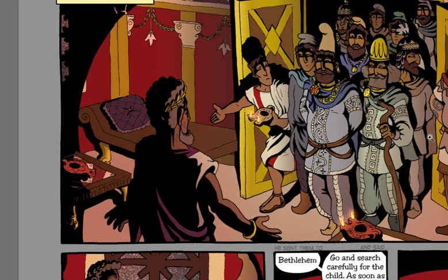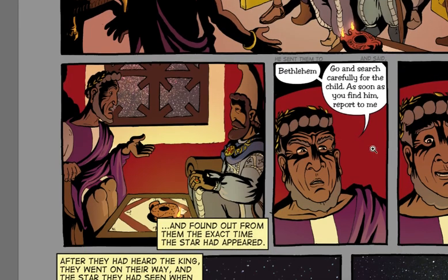Okay, let's go down. In the background, you can see a Roman style window, and the stars outside, because I've done it at night because they do immediately leave and go to Bethlehem, because he says, oh yeah, Bethlehem's where you should go and you should report back. And then they use the stars, right, to try and find Jesus.